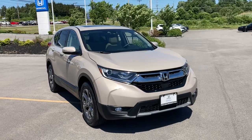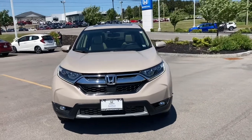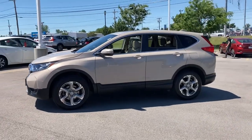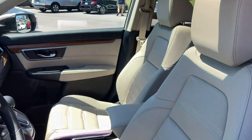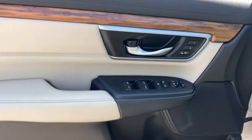You will love the features of this 2018 Honda CR-V. With less than 25,000 miles on the odometer, this vehicle stands out from the rest. Take a closer look at this stylish and up-for-anything CR-V. Its innovative design, premium feel, all-weather capability, and advanced safety and connectivity technology set the standard for small SUVs and crossovers.